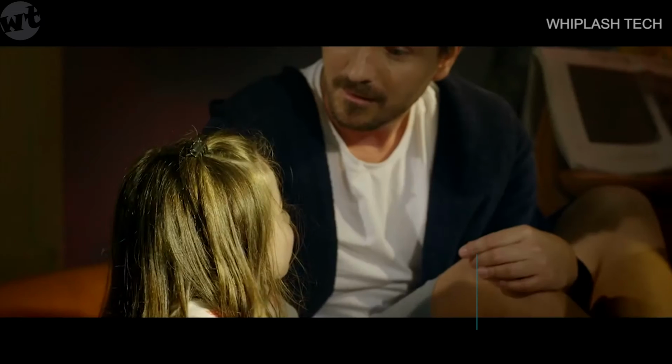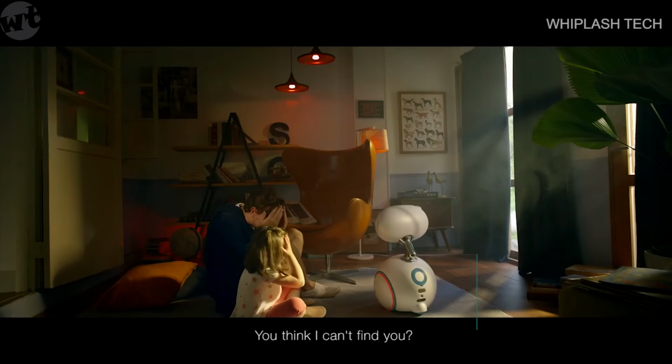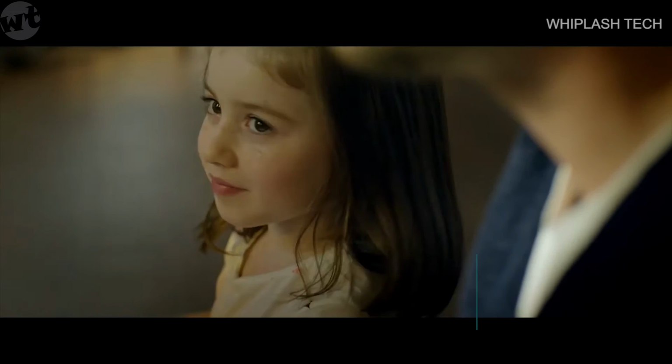I'm the big bad wolf. I'm going to eat you. Eat her, not me. My little sheep, cover your face and don't let the big bad wolf find you. You think I can't find you? I will eat all of you little sheep.